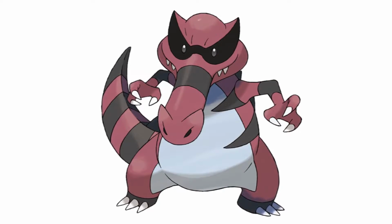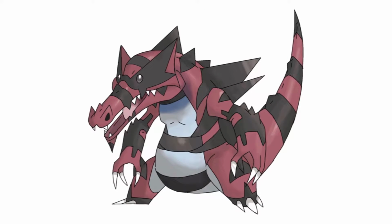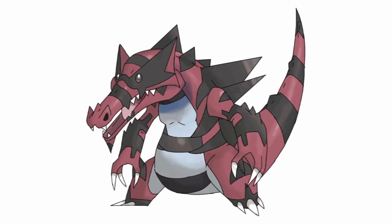Crocodile looks very similar to the gharial. He has the same long tail, the same body, and even the same long, thin snout. The two are also very mean.